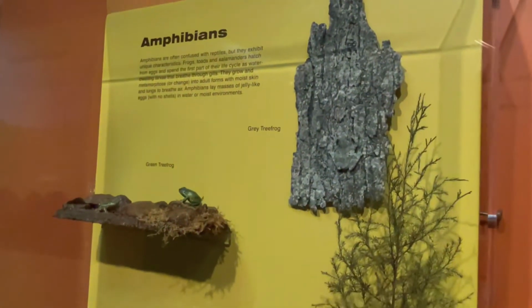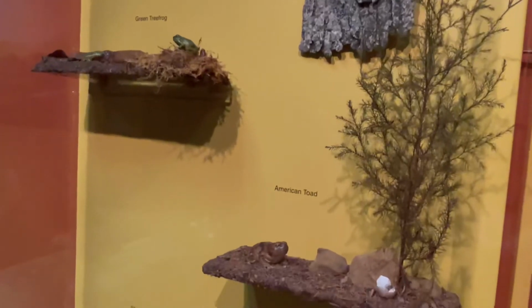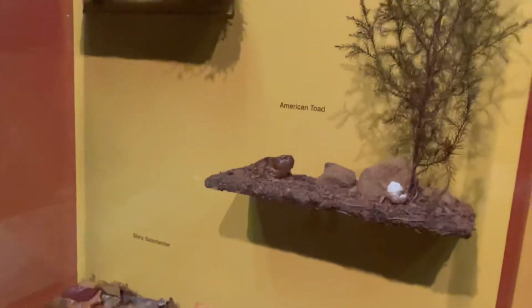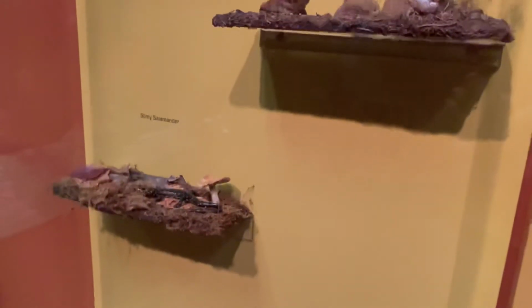Another way we can share the collection is by putting it in an exhibit display. This one says it's amphibians, so different amphibians that would be here in the Piedmont with us are displayed like this, and you can come and see each of those as well.